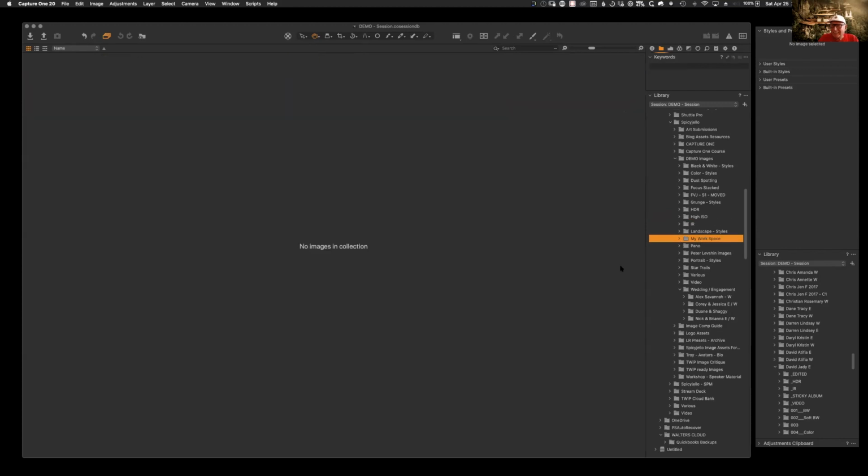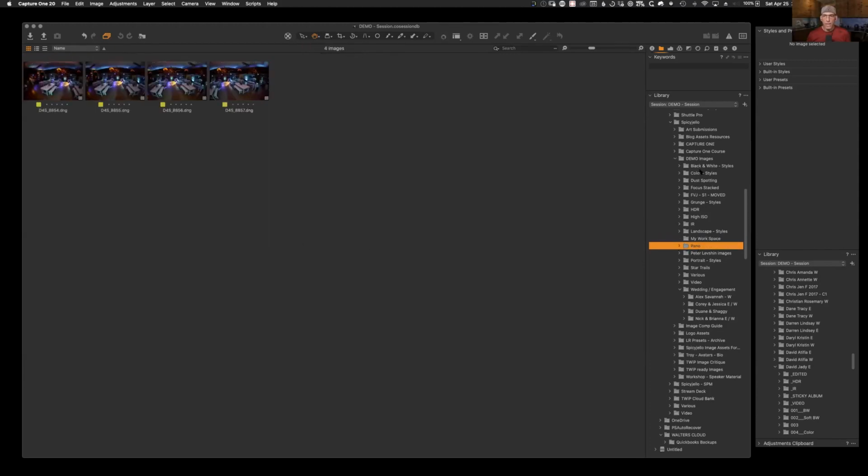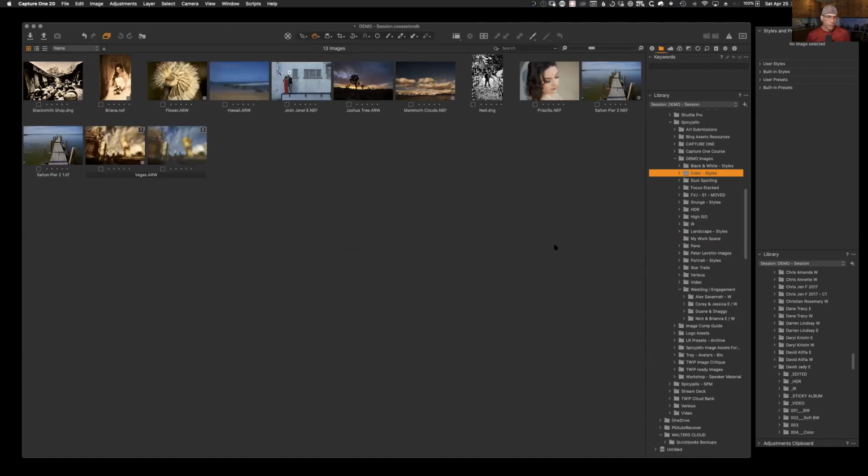Was Capture One intended to replace Lightroom and Photoshop? Well, I would say it's not intended to replace it, but it can certainly replace it in a big way. To go back, Capture One was out before Lightroom. Yes, that's correct. It's been around a long time, years before Lightroom was. And Lightroom is simple-ish.